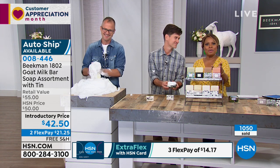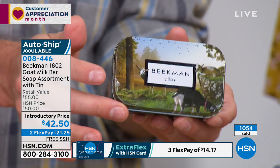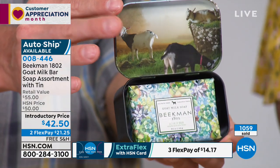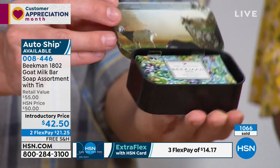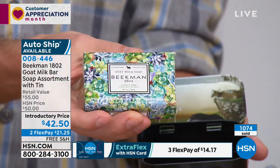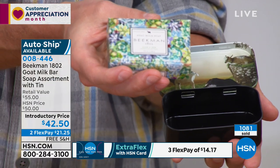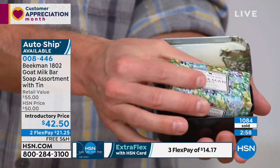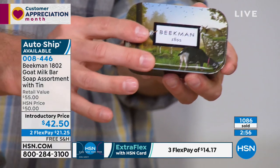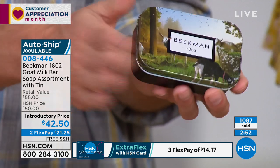And Tracy, would you agree with me? We get so many brand new Beekman 1802 customers every single visit. So I think what's great about this offer is that they get to try the different scents. We talk about them all the time, but we all tend to lean towards a favorite. This is a great value. We're almost always presenting up here saying you can choose this scent or this scent. This is one of the few times where we're able to say you get it all. And the travel tin.